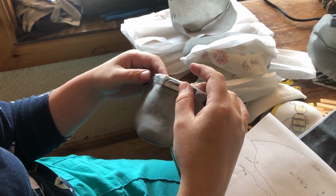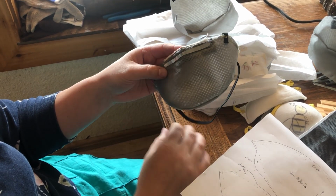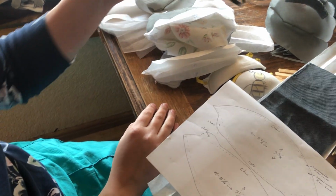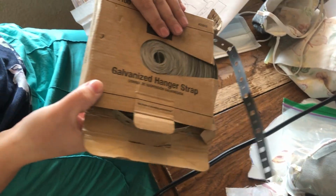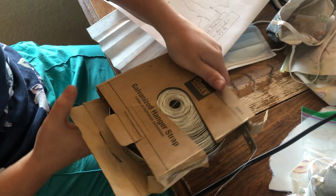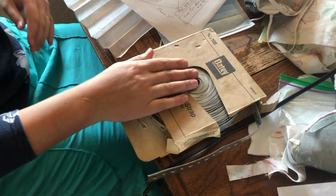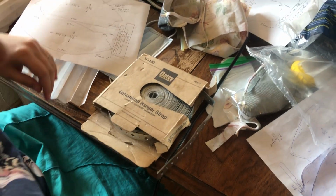Yeah, wear your mask. So then I hot glued the metal onto the nose piece. Oh, the metal. Where'd you get your metal? The metal. Oh yes. So the metal is another contractor's item here. Compliments to my husband. This is galvanized hanger strap. It's also called plumber's tape. It is a strap with holes in it. It's 3/4. This is a 3/4 by 100. I'm not going to run out of metal. That will be the least of my worries.